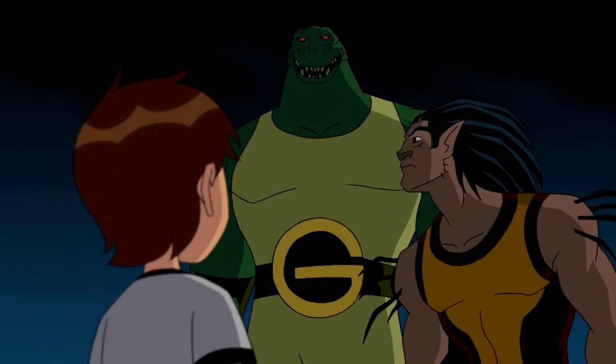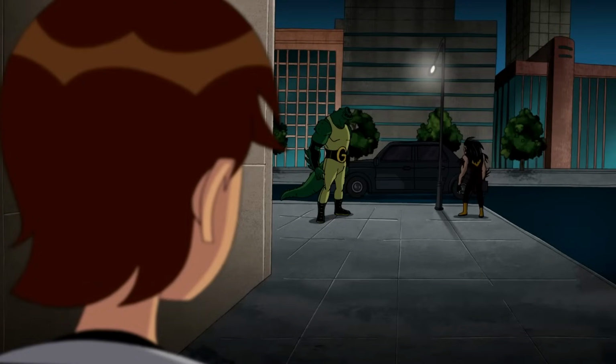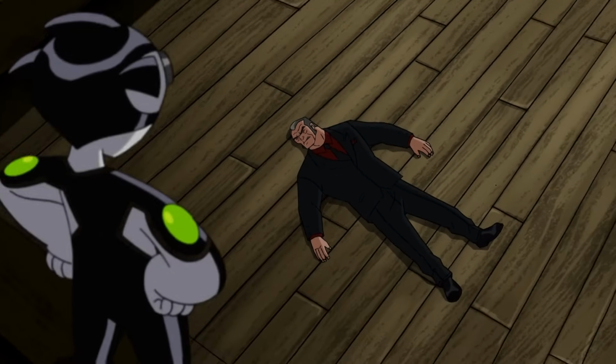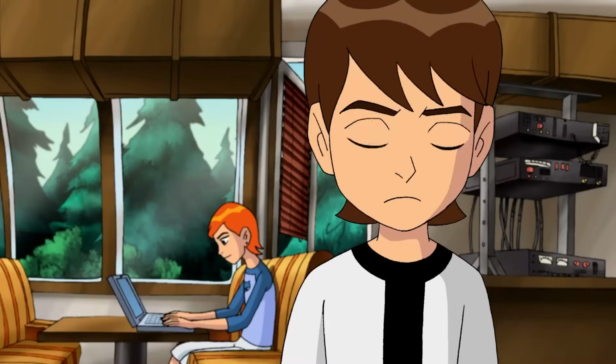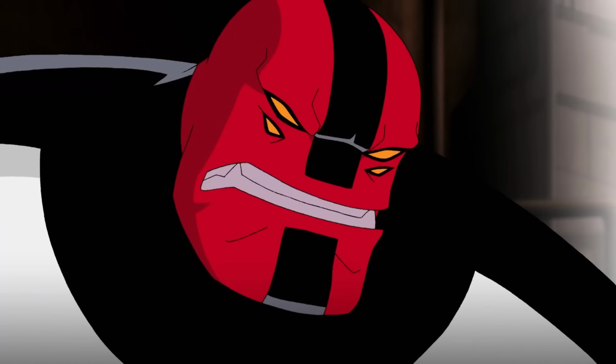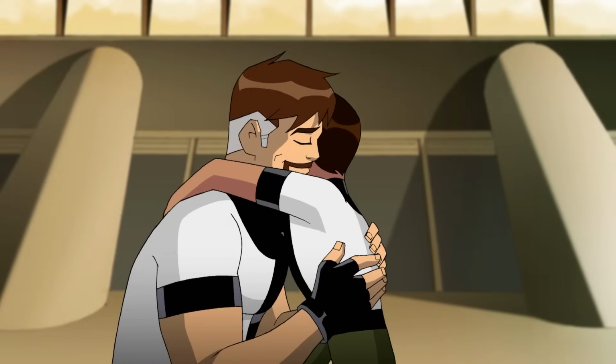Initially adversaries, Ben and the brothers become allies when Ben discovers the brothers are beholden to a powerful mob boss. Ben helps the brothers defeat the mob boss and his henchmen, and in the end realizes Gwen's computer was never really broken. We're back in the future with Ben 10,000, and this time he has his son, Ken.